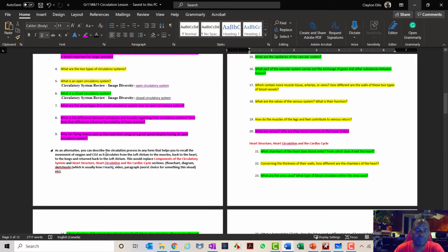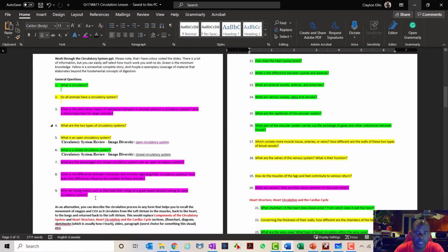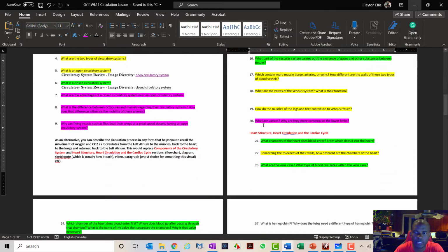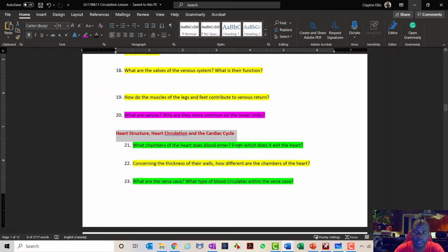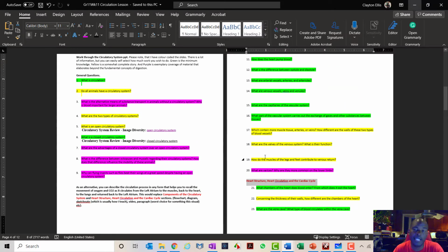If you're doing the worksheet, the worksheet is secondary. This week, the major task is the end of unit task, which I'll show you in just a moment. If you're going through the worksheet, please note that where it says general questions, you'll see a red title here, components of the circulatory system, and a red title here, heart structure, heart circulation, and cardiac cycle. And those are questions all about the structure of the circulatory system. And if you answer those questions, then evidently you know something about the structure.